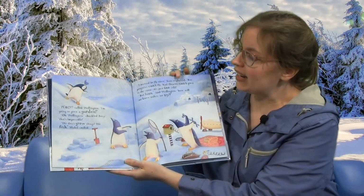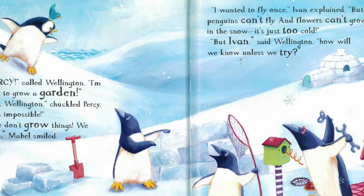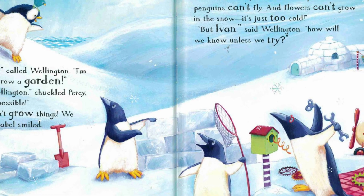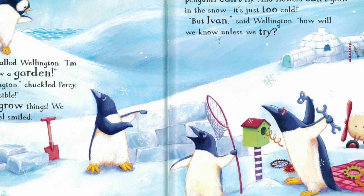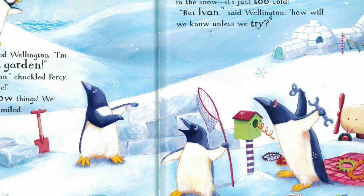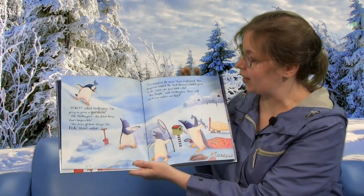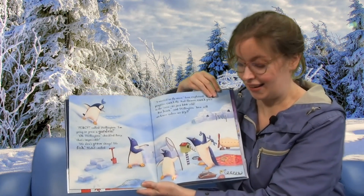"Percy, Percy," called Wellington, "I'm going to grow a garden." "Oh, Wellington," chuckled Percy, "that's impossible. We don't grow gardens, dear. We fish," smiled Mabel. "I wanted to fly once," Ivan explained, "but penguins can't fly, and flowers can't grow in the snow. It's just too cold." "But Ivan," said Wellington, "how will we know unless we try?"